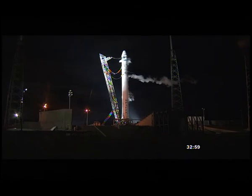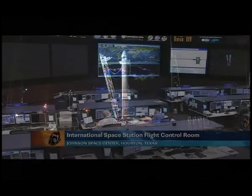This is Falcon Launch Control, T-minus 33 minutes and counting. We're going to go out to the International Space Station Mission Control Center in Houston for an update on the readiness of the space station and Houston to support the activities after launch tonight. We'll go now to Mission Control and Brandy Dean at Johnson Space Center.